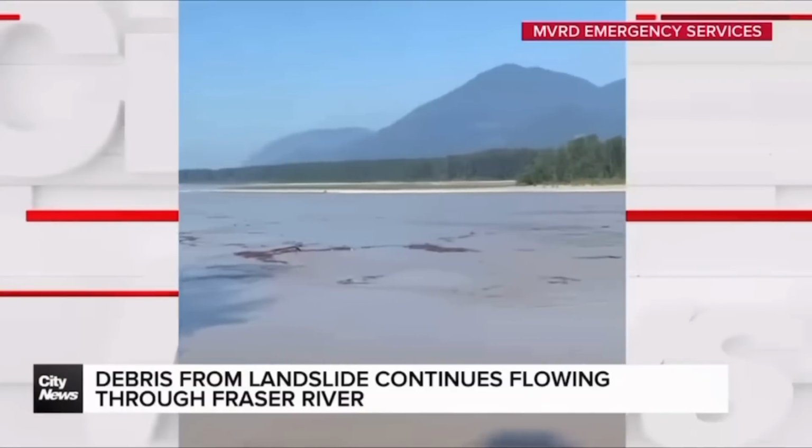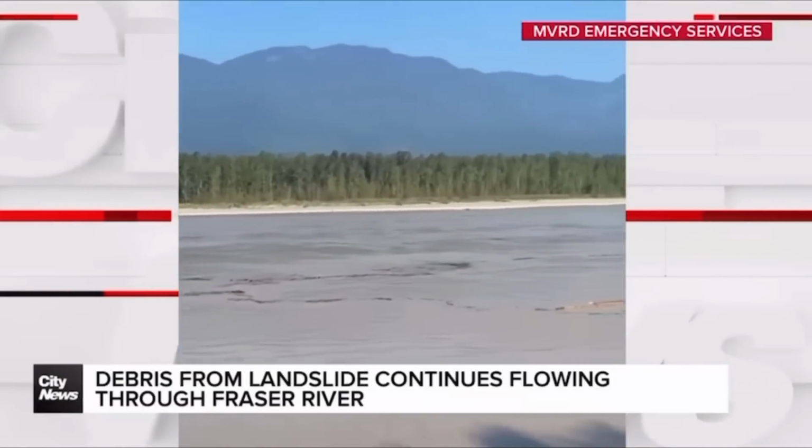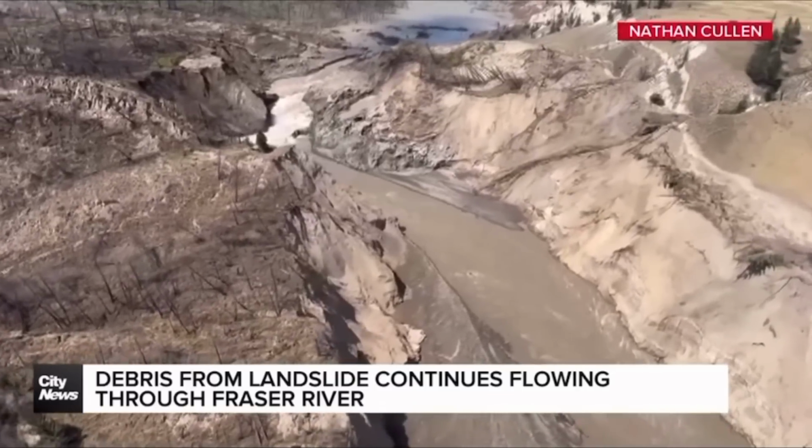Muddy waters and large amounts of logs were seen west of the Fraser Regional District by Metro Vancouver Emergency Services Wednesday afternoon, and experts remain on site to continue to remove debris from the Fraser. They did say now that the debris and everything is flowing down, we could see more landslides and slides in different areas, and that's why there's still caution: people stay away from the river banks.